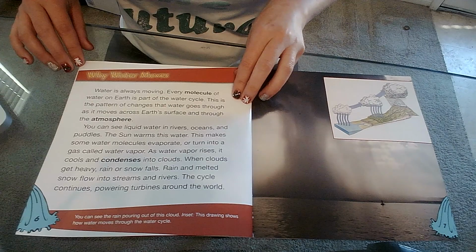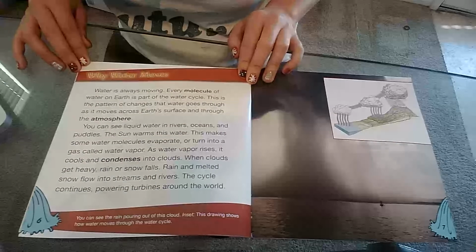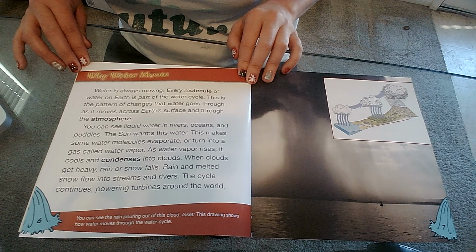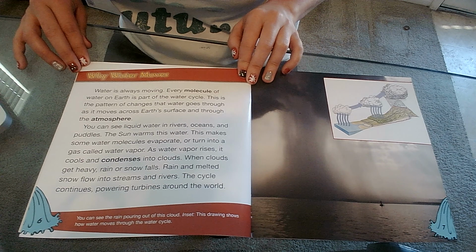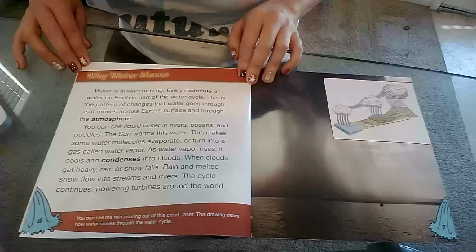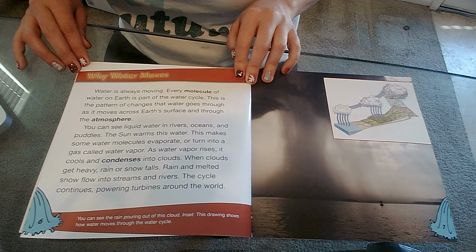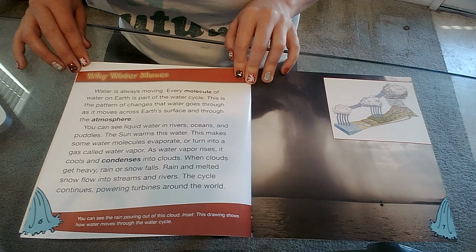Why water moves. Water is always moving. Every molecule of water on Earth is part of the water cycle. This is the pattern of changes that water goes through as it moves across Earth's surface and through the atmosphere. You can see liquid water in rivers, oceans, and puddles. The sun warms this water. This makes some water molecules evaporate, or turn into a gas called water vapor.